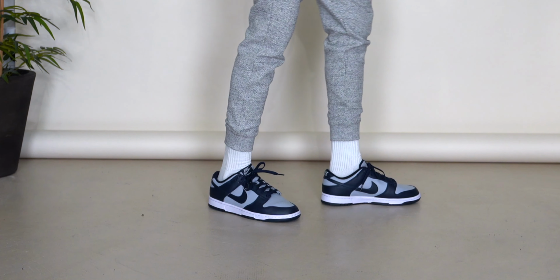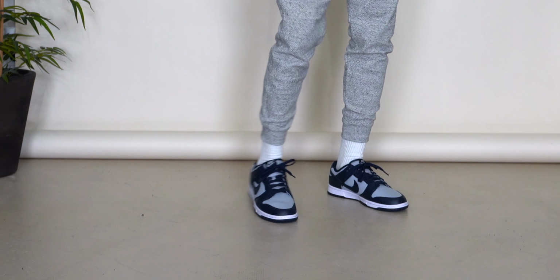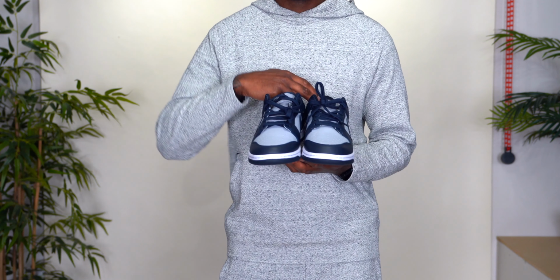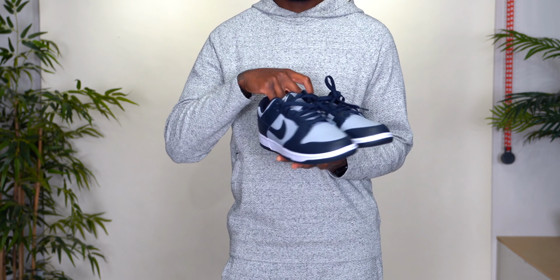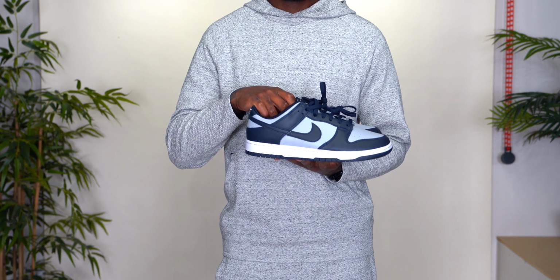This was the first pair of Nike Dunks that I got. The Georgetown colorway, which I believe they're also called something else, like championship gray or something like that. I think that might be what they're called, but I call them Georgetown because that's the easier way to describe them. Anyway, this is the first pair of Dunks. Let's get into the next pair.